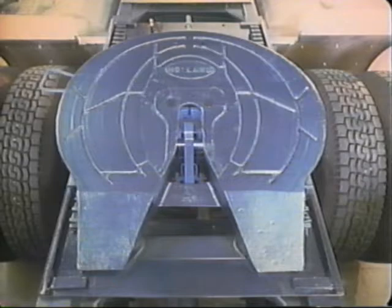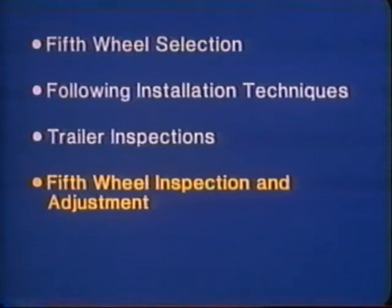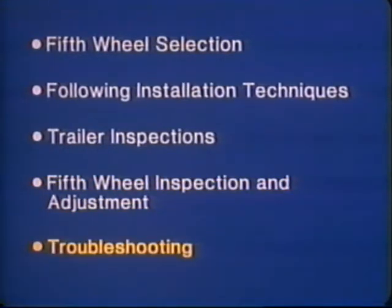The proper procedures include selecting the correct fifth wheel for the application, following simple installation techniques that provide proper support for the fifth wheel, preventive maintenance that includes regular inspections of the trailer as well as fifth wheel inspections and adjustments. And finally, following detailed steps to troubleshoot any operational difficulties.